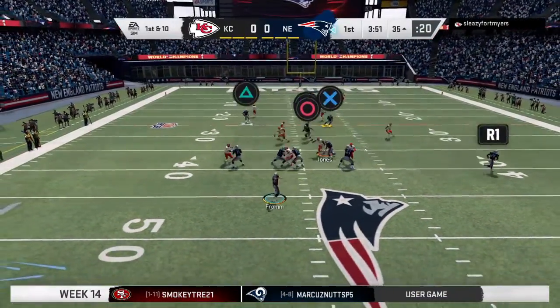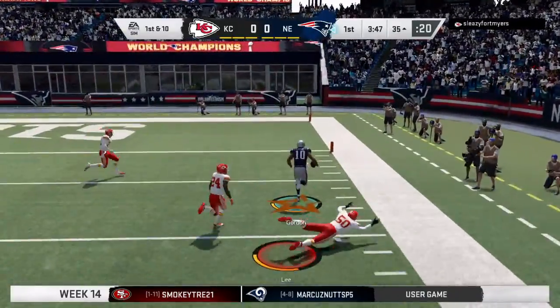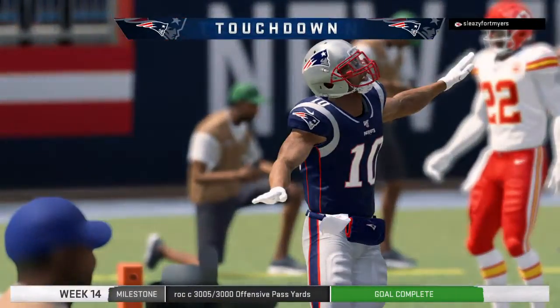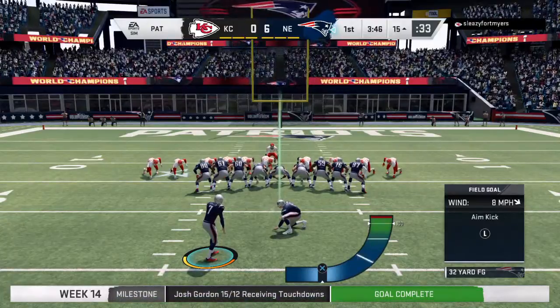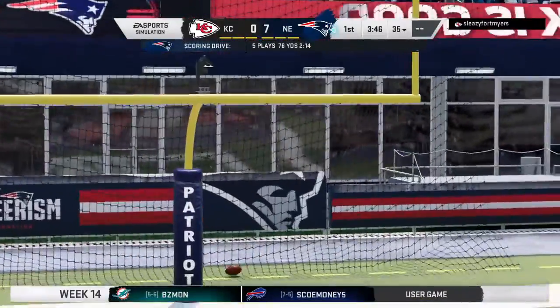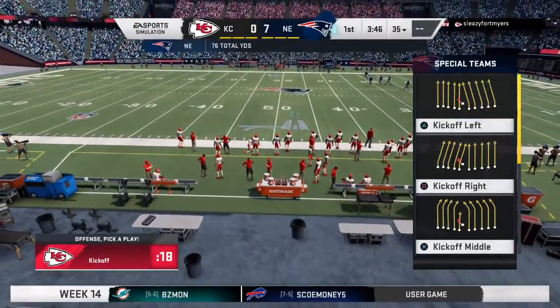He'll look to throw. He's got his man. That's Josh Gordon. And he'll take it into the end zone for a Patriot touchdown. Josh Gordon, touchdown number 15 of the year. And they are able to strike first here on their opening drive. Extra point by Fairbairn, up and good. And that makes the score 7-0.